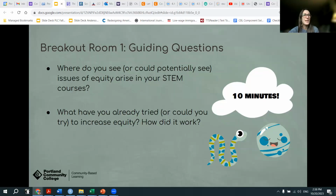And then while that's happening, before we go into breakout groups, I would love to give you a couple of quick examples of how I see equity issues in my environmental science classes, because I think that will help you all get the juices flowing for your brainstorm. So I'll give you two examples.